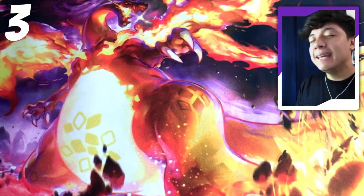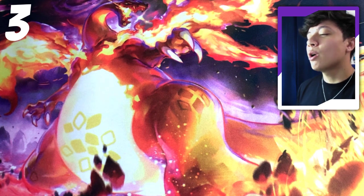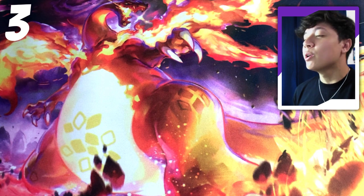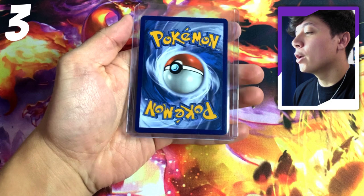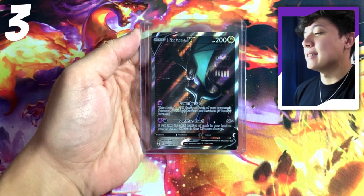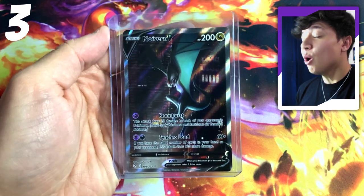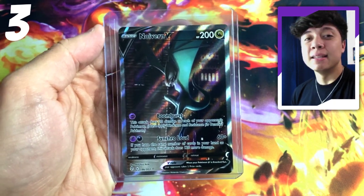Heading into some more modern territory for number 3, you guys, we have a card that is skyrocketing in value right now, along with pretty much every other card in that set. Of course, we're talking Evolving Skies, but we're going with the alternate art Noivern V. Now, this card, straight up, you guys, is my favorite modern Pokemon card of all time. This card literally is one of the biggest reasons I got back into the TCG.